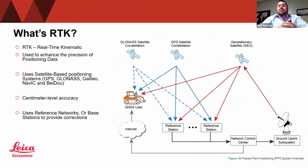So if we dive into the RTK world, RTK is essentially your corrections. When you talk accuracy, you're looking at an RTK system, the real-time kinematic system. It's used to enhance the precision of your positional data.